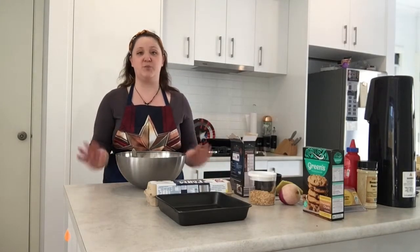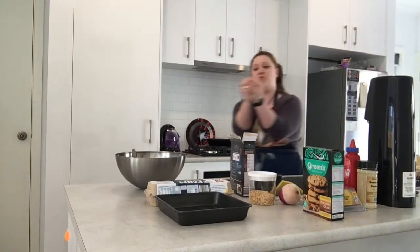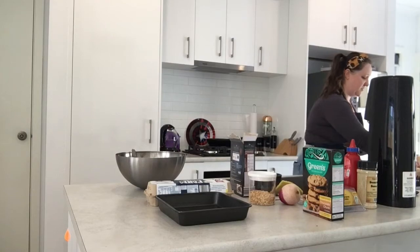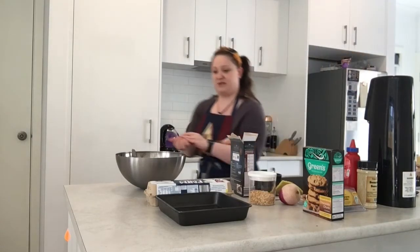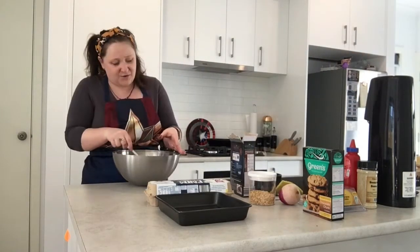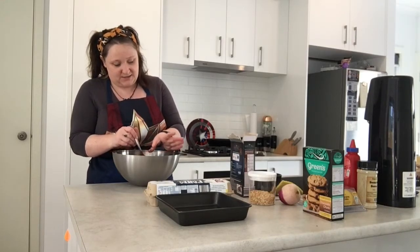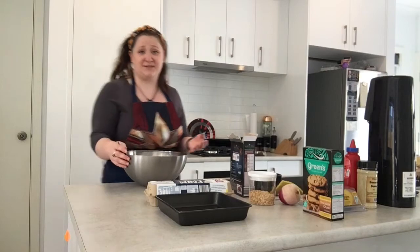I'm literally just gonna pour all of my parsnips into here. Oh my gosh. This is a lot of parsnip. I didn't think that was so much. Maybe I could use some of it in something else. I also got quite a large parsnip. It was really, really big actually. I didn't mean to pick up such a big parsnip.